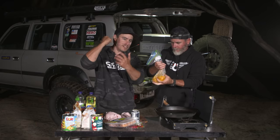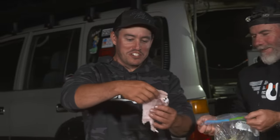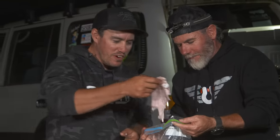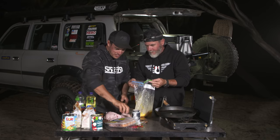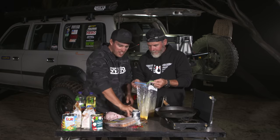Sometimes if you just give it the old shake, that's how you do it. I've got the chicken hands. Yeah, you go in there. Nice thinly splayed breasts. Put them in there. I love thinly splayed breasts. I know. Any breast, really.